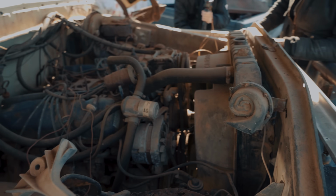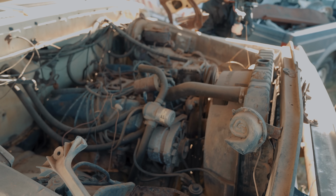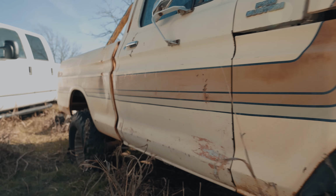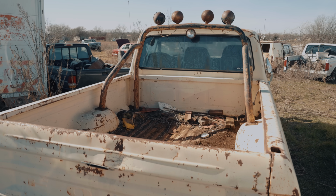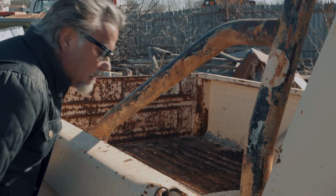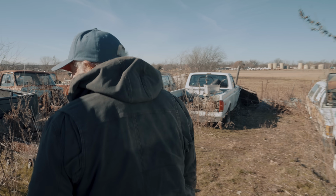So power steering, power brakes, and AC. Ain't nothing wrong with that. I think it had all the bells and whistles in its day. Oh, this was a cool truck in the day, because this is a factory or dealer installed type paint job. Kick ass. Feel like Colt Seavers. Probably gonna end up with some rust up here under this mud a little bit.